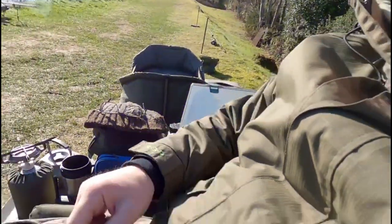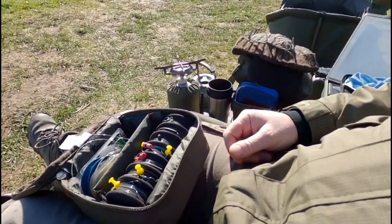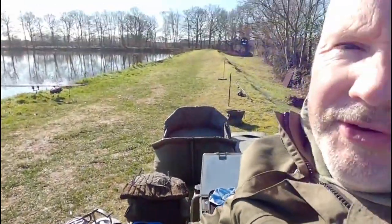The zigs are coming out. Not my favourite method, but let's give it a shot. Where I'm at is about 8 foot deep, and I'm actually fishing a 4 foot zig, so midwater is the target at the moment. I'll probably give it an hour and a half maybe.